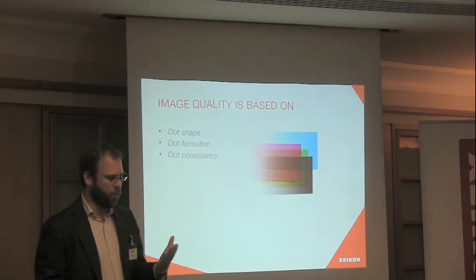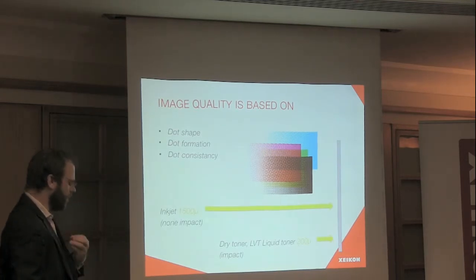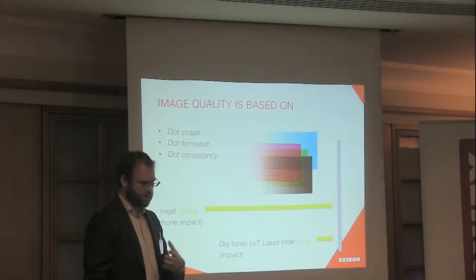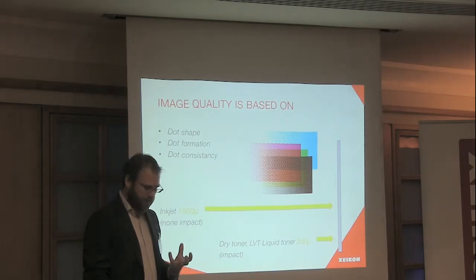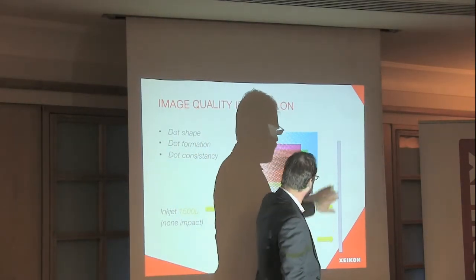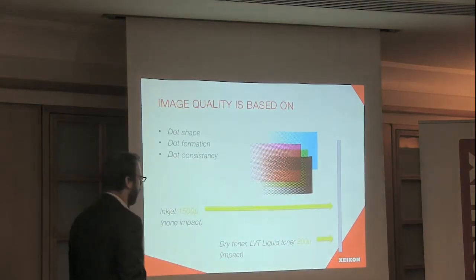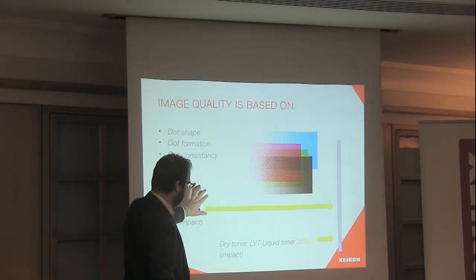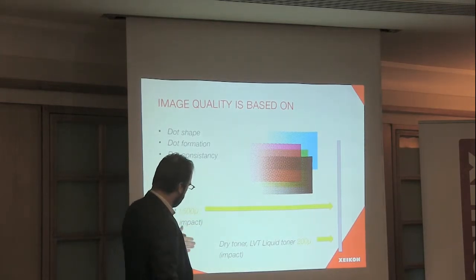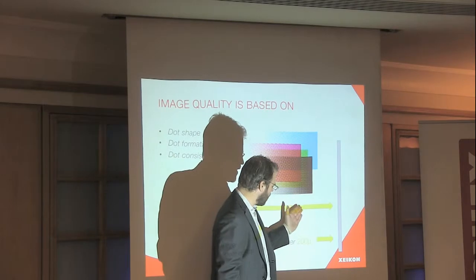And when we compare two technologies, specifically electrophotography and inkjet, there's one specific thing, and sometimes you have to simplify things to make a decision. You can make the biggest mathematical formulation to come to a decision, but sometimes you have to just look at the basics. In this figure, on your right side, you have the substrate, that gray bar there. On this side is the imaging station. In case of an inkjet, it's a jetting head. In case of electrophotography, let it be dry toner or low viscosity toner or liquid toner, that is an imaging drum.